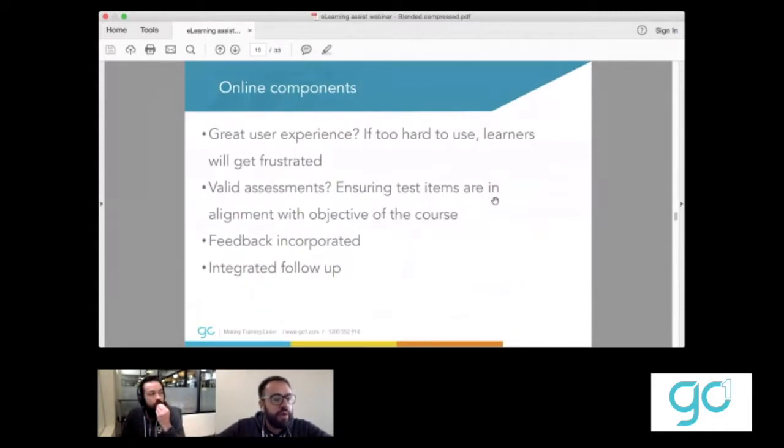Also, very important, especially with the online components, actually not just with online components, but ensuring that the assessments, the ways that you're going to test learning, are in alignment with the objectives of the course to begin with. Most people will want to know that when they started a program, at the end of it, they've actually achieved the goal that the program was set to do, right? I guess.